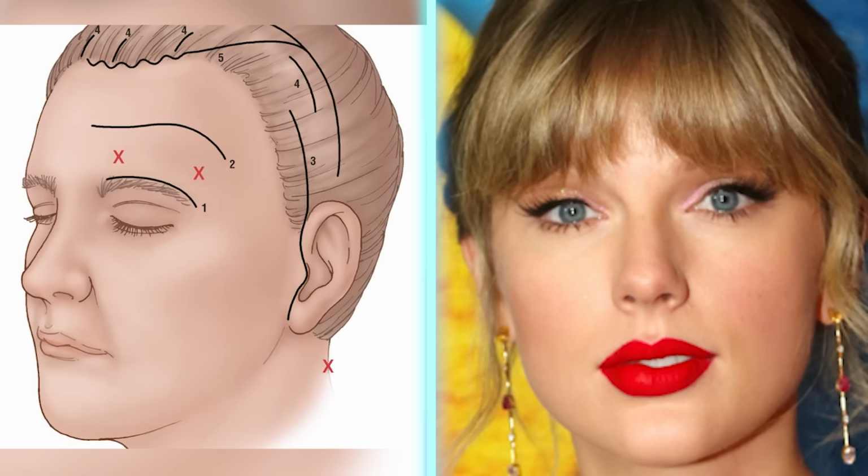The other approaches are more at the hairline or just behind the hairline, and that usually is a pretty good place to hide the actual scar and to make it less obvious that work was done. With the way that she wears her hair, especially with the bangs and the coverage over the forehead, it becomes very difficult to assess exactly where the incisions were placed for this potential brow lift.